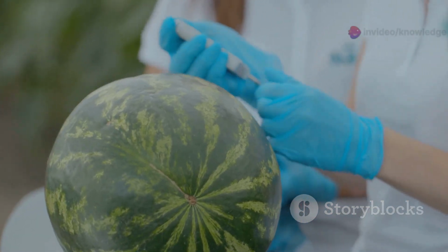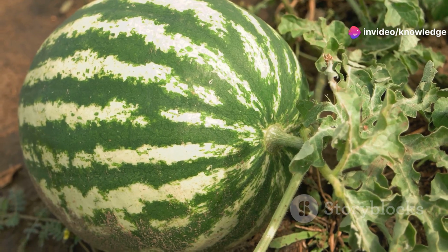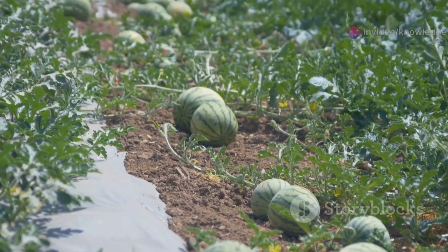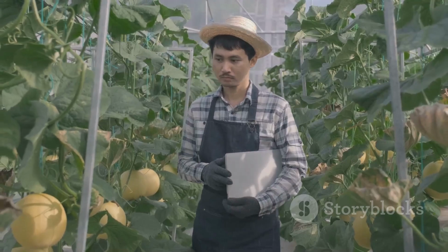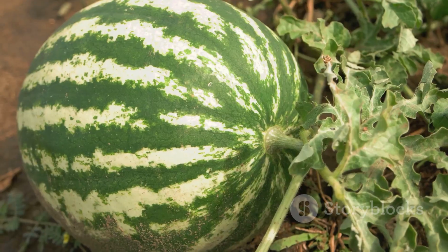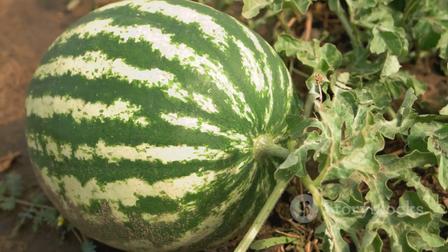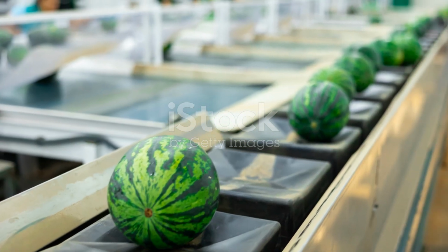So how do they know when the time is right? Experience, my friends, pure experience. Farmers have a keen eye for ripeness. They'll look for a deep, healthy color on the watermelon's rind and a dull sound when they thump it. They might even check the tendrils near the melon stem looking for signs of drying. Harvesting is a time of celebration, a culmination of months of hard work and dedication. It's a time to reap the rewards of a job well done.